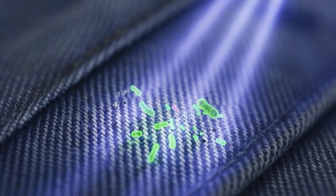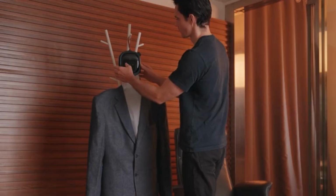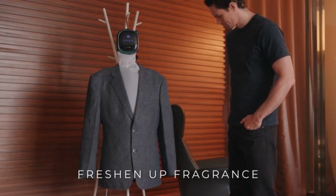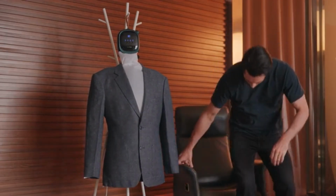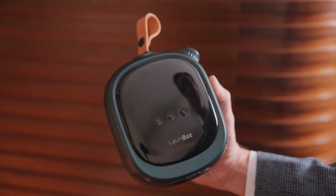Number 4, it uses graphene heater technology. The heater warms up quickly, uses less power, and keeps a consistent temperature to dry your clothes safely. Number 5, everything is hands-free. Simply select a mode, walk away, and do your other tasks. Launbot handles everything. The sensors adjust the whole process automatically.